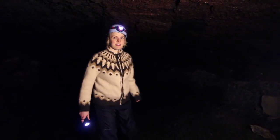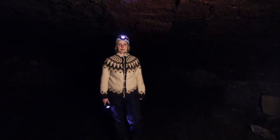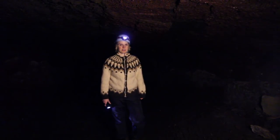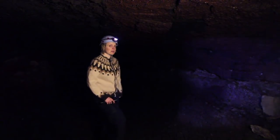It's called Leiðarendi, which means the end of the road. It got its name because some 200 years ago, a little lamb wandered in here and never found its way out. The remains of the lamb can be found at the bottom of the cave.